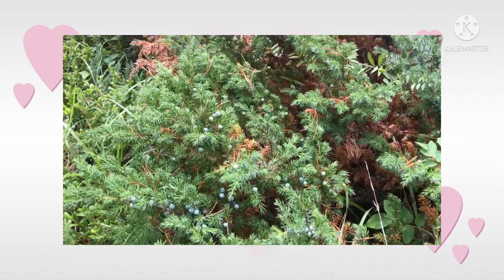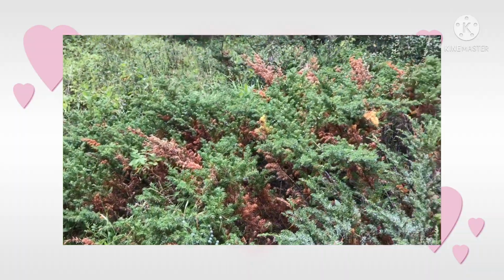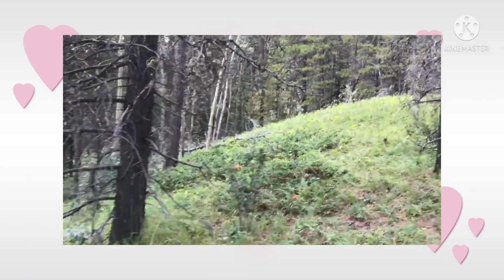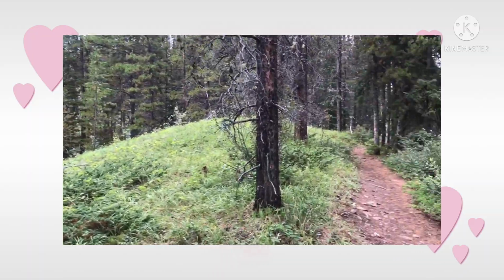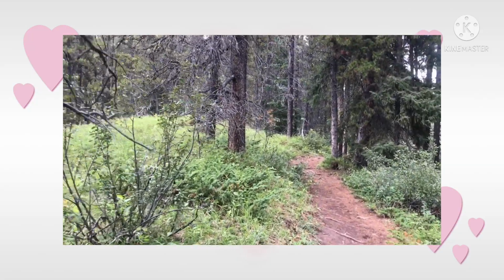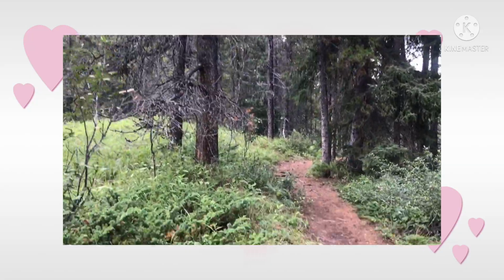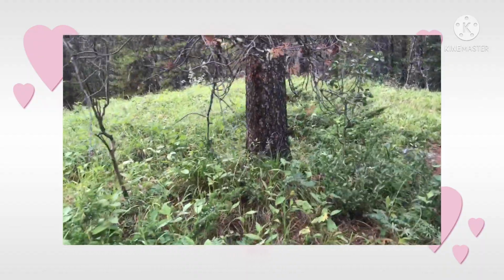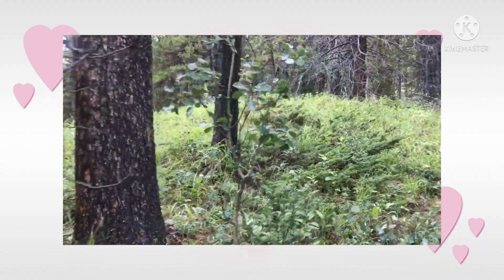You can't eat those ones. It's a gooseberry. You can make tea out of it. You can make jams out of it. But they're all over, right? And then there's wild strawberries in here too, but I haven't seen any on the actual plant yet. I've just seen a couple of the plants.